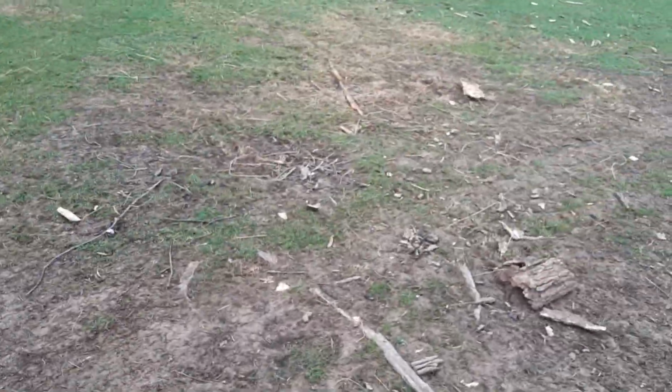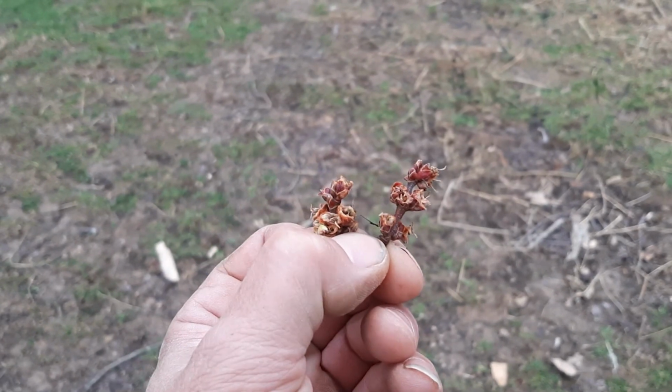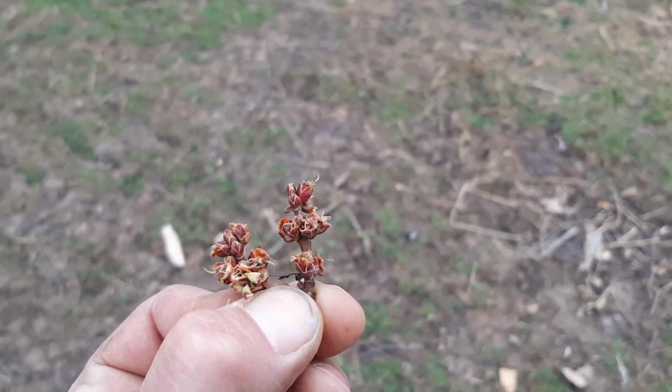Just walking around out here this morning after I let the chickens out. We got rain coming this morning. And on the ground, I'm finding the maple buds. They are done. Right now I'm under a sugar maple, and this is what I'm finding.